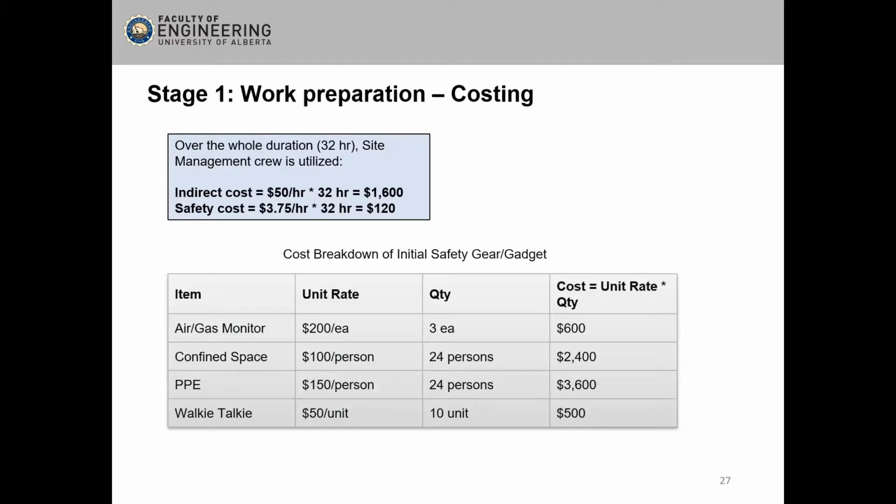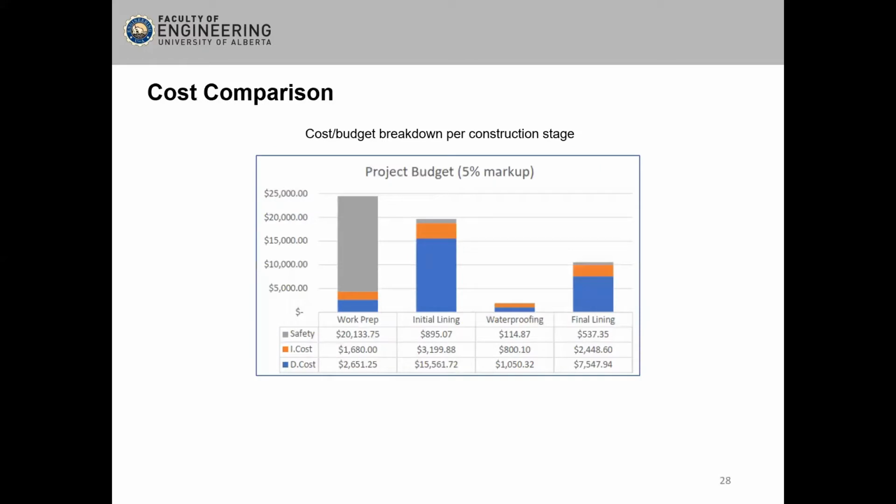Apart from this, we have to spend some money on safety gadgets and gear. Here is a simple list. We have to buy a few air or gas monitors. We have to buy some confined space equipment, other personal protective equipment, walkie-talkies, etc. If we combine all this cost together, we can come up with a total sum of the cost that is related to safety. And actually, we did that. We did such a calculation for all construction stages. That means all 4 stages.